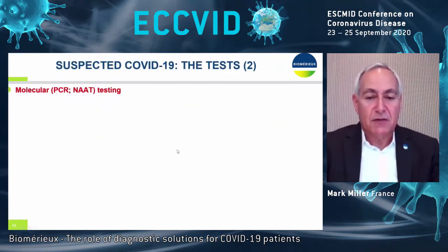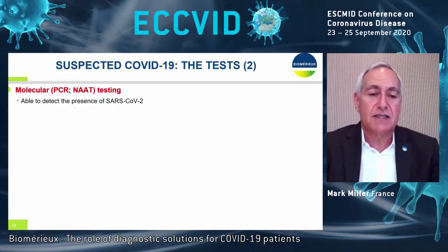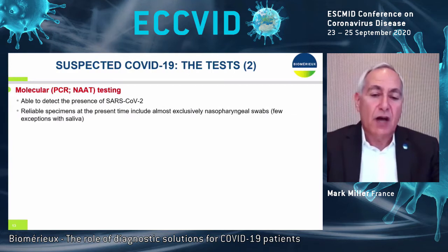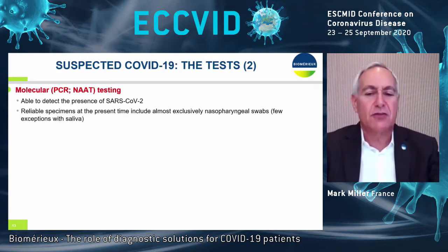What about molecular testing? Well, everybody, 2 years ago, nobody knew what PCR was outside of labs and healthcare systems. Now it seems that everybody knows what a PCR is and what molecular testing is, which is great for the diagnostics industry. It's really pushed us to the forefront and shown the value of these kinds of tests. But PCR testing is obviously able to detect the presence of the SARS-CoV-2 virus. Reliable specimens at the present time are almost exclusively nasopharyngeal swabs, with some tests, the antigen swabs, now doing nasal swabs, and with some few exceptions using saliva.